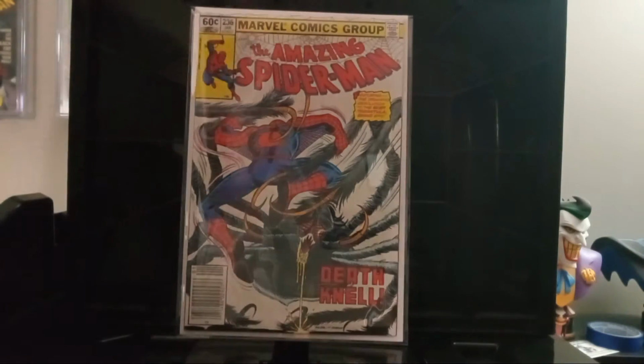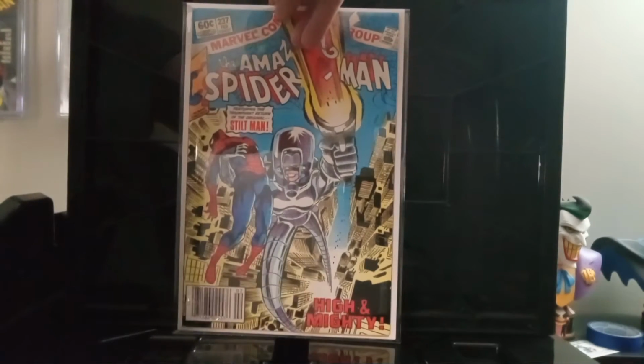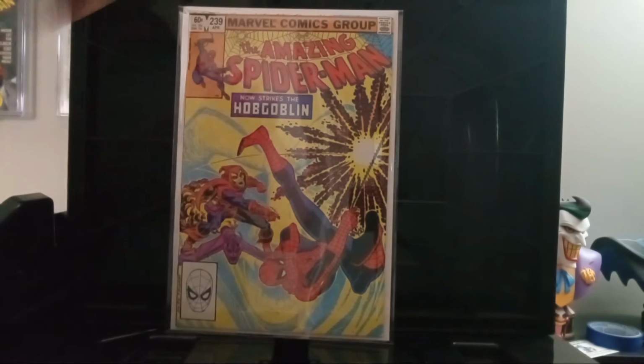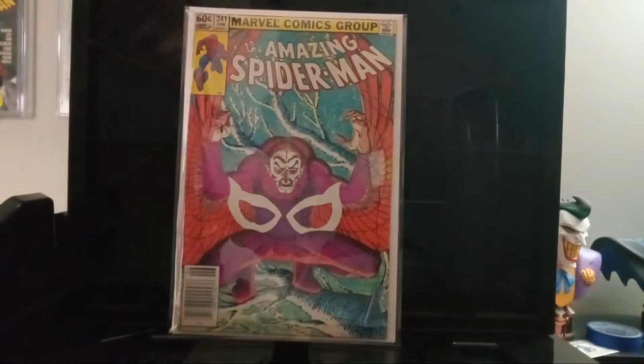235. And again, I know this is cool for some, not as exciting for others, but the OCD in me, 236, does enjoy being able to flip through a whole run like this and have most of it be sequential back-to-back with no gaps. 237, awesome Stiltman cover. 239, awesome Hobgoblin cover. 240, and as we go through, I'm actually a huge fan of all the Hobgoblin covers they ended up doing. His run in that was pretty fun.